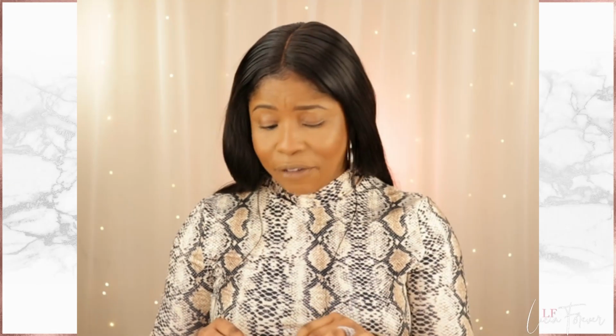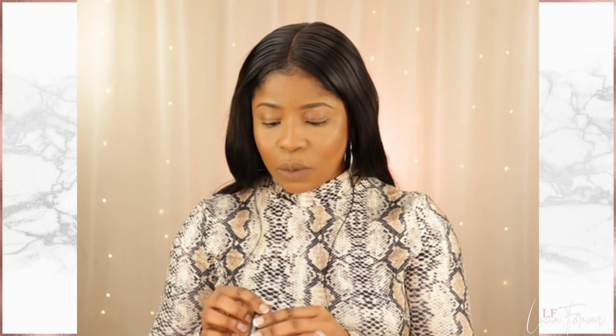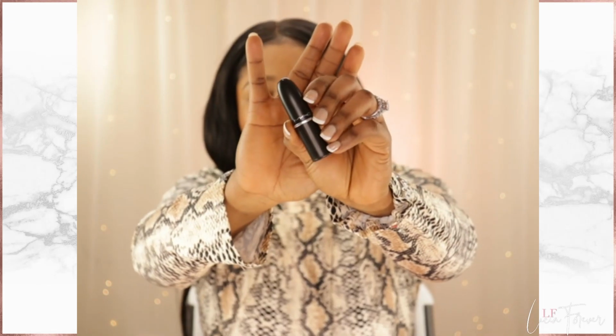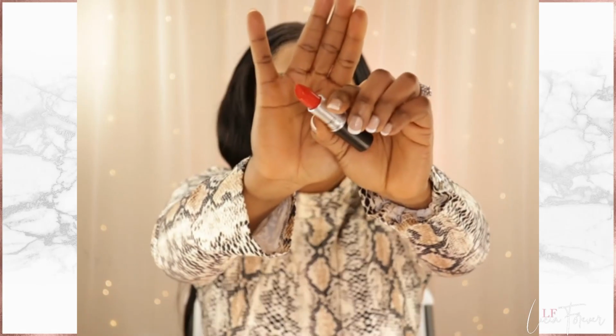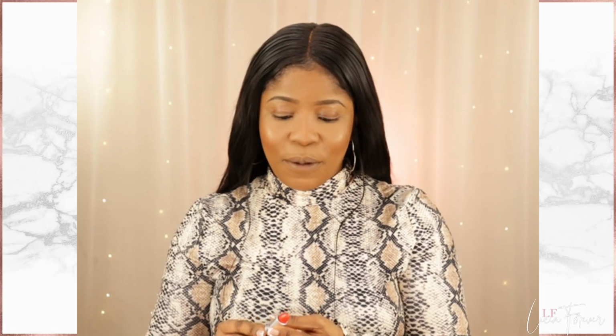The next product I have here, which I'm so excited about, is the MAC lipstick, and this one is in Sweet Sakura. I'm just gonna open this up. Okay, we all know the MAC lipsticks. It's not changed, it's still the same packaging. And I'm gonna open it up, show you guys what. Ooh, this red. Oh my God, I love it. This is so pretty. I'll do a swatch for you guys to see.